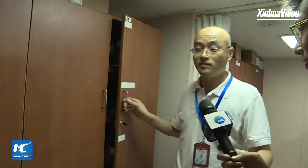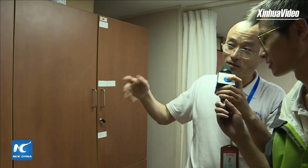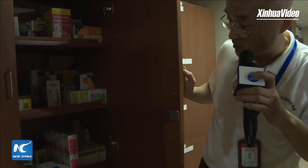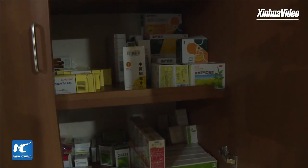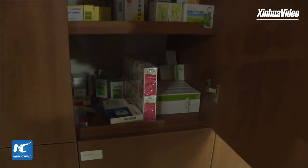It's a drug box. So you show us. For all the emergency diseases to treat, and the drugs are many: digestive, cardiology, allergy, antihypertensive. Okay. So it's okay, I think.